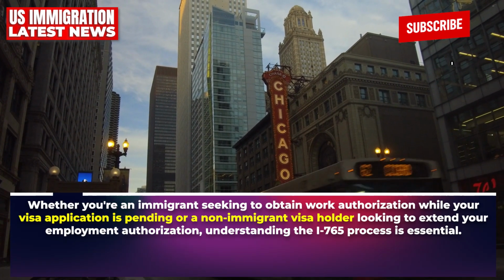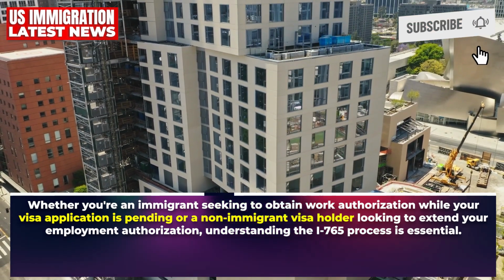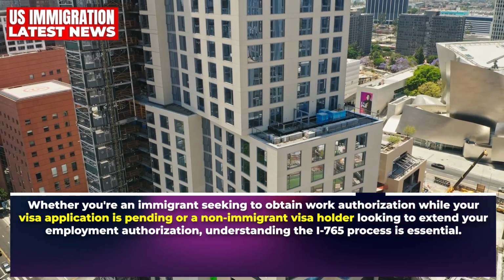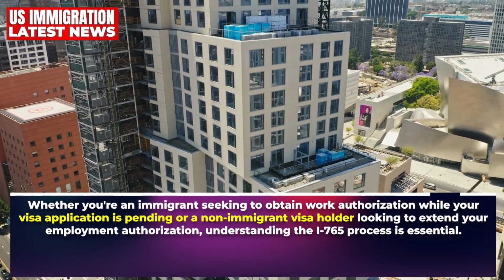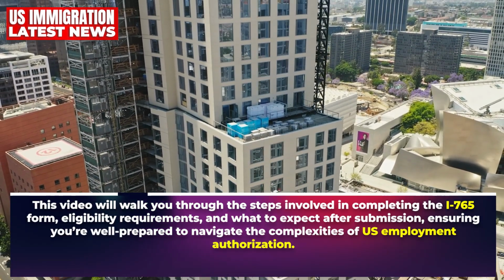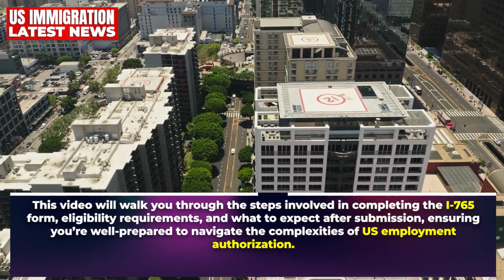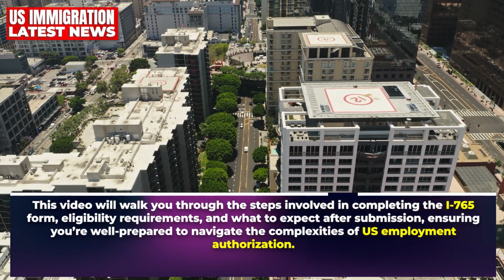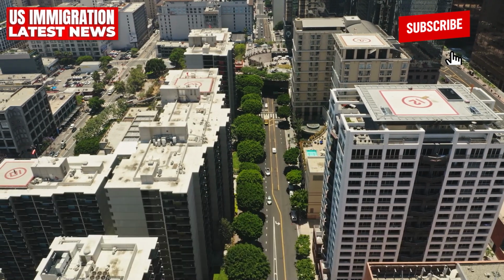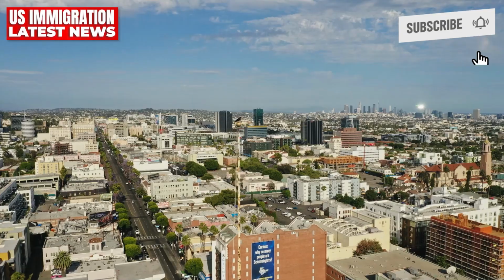Whether you're an immigrant seeking to obtain work authorization while your visa application is pending or a non-immigrant visa holder looking to extend your employment authorization, understanding the I-765 process is essential. This video will walk you through the steps involved in completing the I-765 form, eligibility requirements, and what to expect after submission, ensuring you're well prepared to navigate the complexities of U.S. employment authorization.